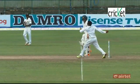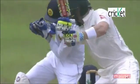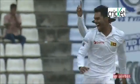Just making sure that his front foot is all right. But Sri Lanka has been desperate. They've been searching for this wicket for quite a long time. And a wide delivery, didn't have to play at it, he was tempted. And a good sharp catch by the keeper.